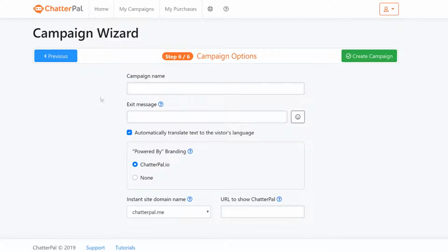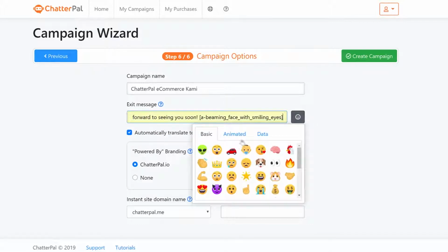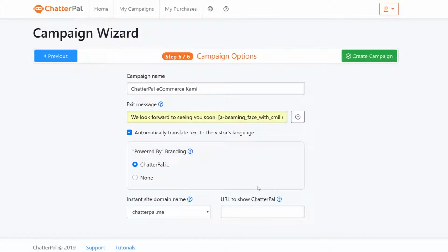And then you can just choose a campaign name. I'm just going to choose e-commerce Cami. And then you can also put an exit message. I just created a simple message that says we look forward to seeing you soon. And I put a smiley face, which was the animated smiley face that you see right here. And then after that, I just click the next button, which is create campaign.